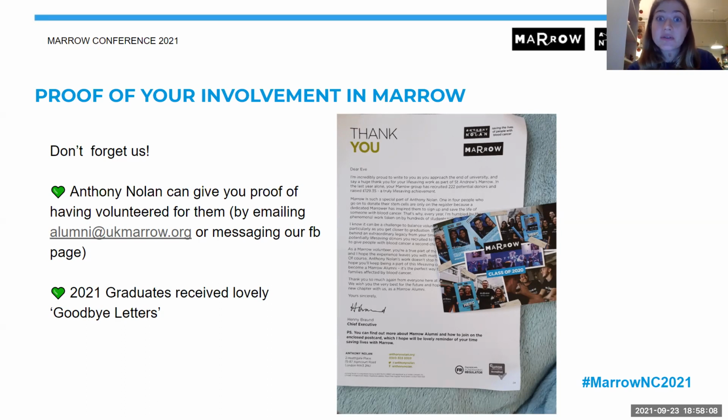But if you do receive one of these this year, a tip is to hold on to it, because that's the kind of thing you could photocopy and use later along the line in a portfolio or job application, and to include in your CV. Well, I could remember 222 donors, but if it's a less easy to remember number, it's useful. So don't forget about Anthony Nolan when you graduate, because for starters, you can still be involved, but also they'll always be there for you because they want you to be able to get good jobs and stuff like that.